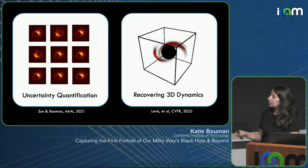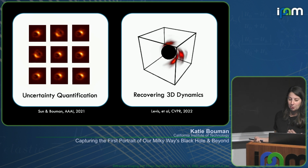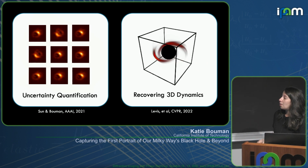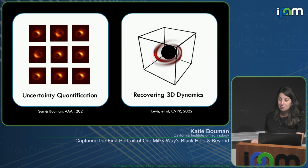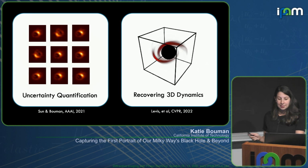In particular, I'll be talking about uncertainty quantification, machine learning approaches we're developing for imaging, and also recovering the 3D dynamics of a black hole over the course of a night in the future. Okay, so let's get started.